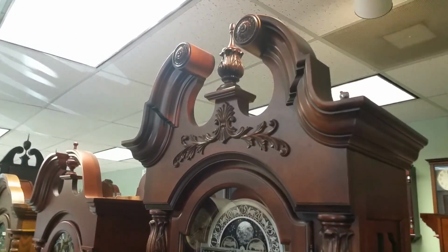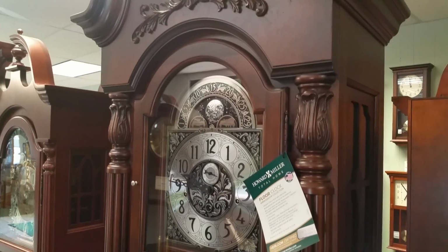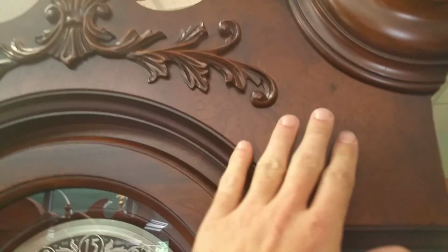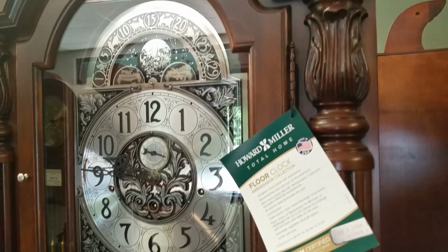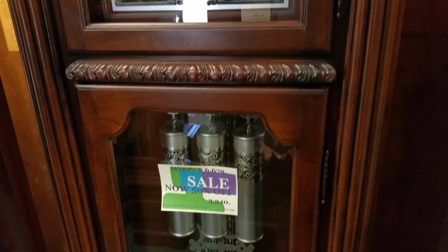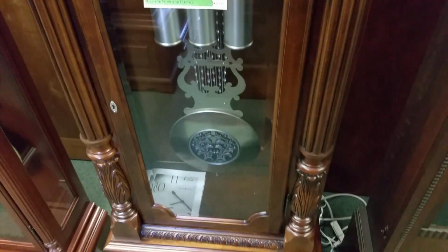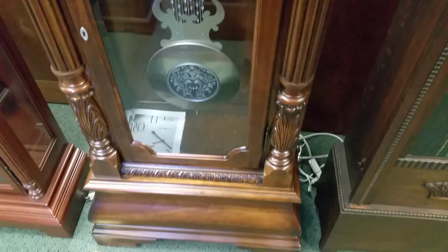This is a new Howard Miller Stratford. Again, a large clock. Burlwood in the top of it. It's not easy to see, but this is all a burl up here. Satin or nickel plated dial, weights, and pendulum. This is actually a triple chime with nighttime shutoff movement.